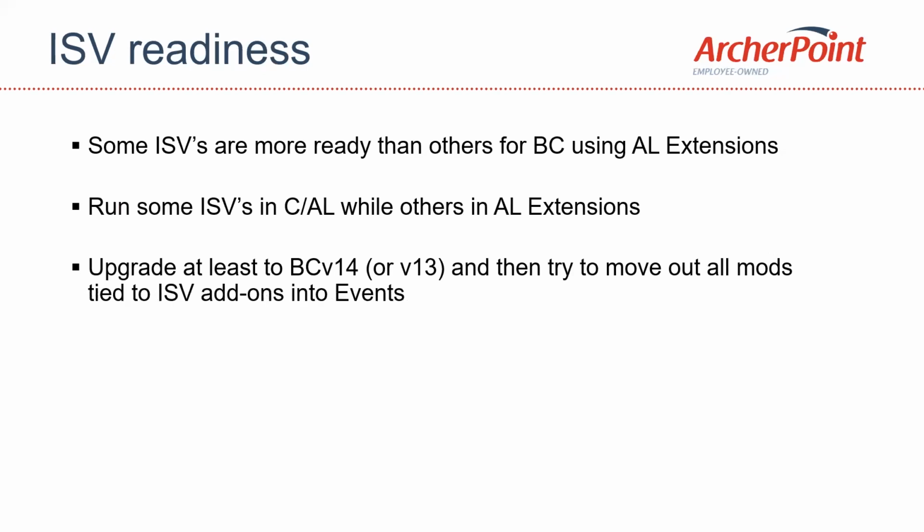Are you able to keep up, or are you lagging significantly behind in this area? Some ISVs are still in C/AL only. So we do have some ISVs that are published in BC14 C/AL, and some have actually made the full jump to AL extensions, and they're beyond 14. They're into 15. They're already developing their version 16 extensions, which will be the spring 2020 release.